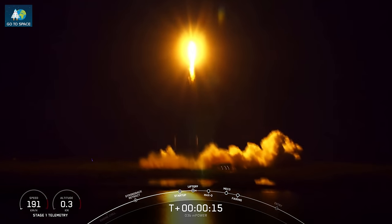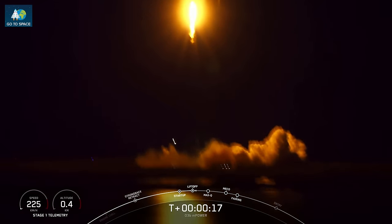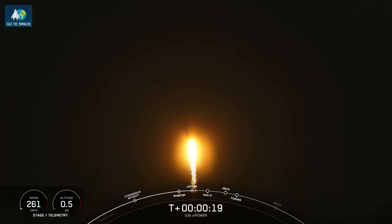Vehicle's pitching downrange. M1D chamber pressure nominal.